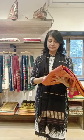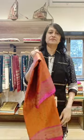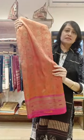28,500. Another silk saree, 28,500, which is 24,225 after discount. It's a beautiful combination of orange and pink.